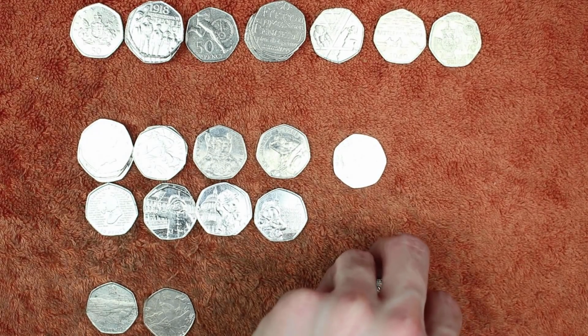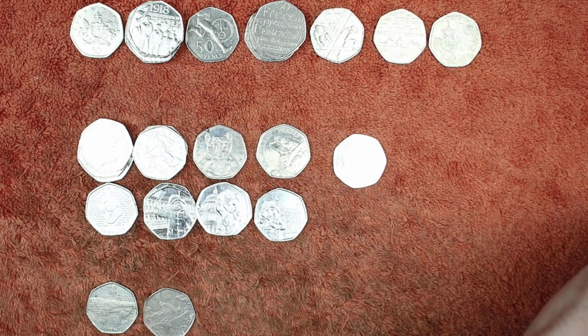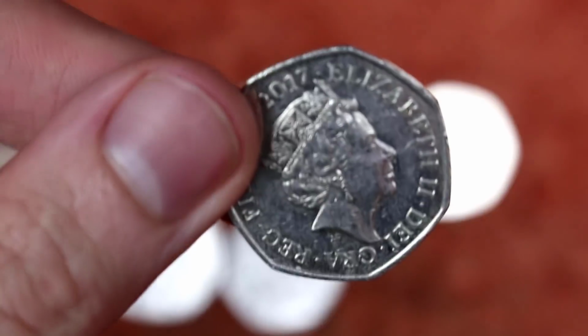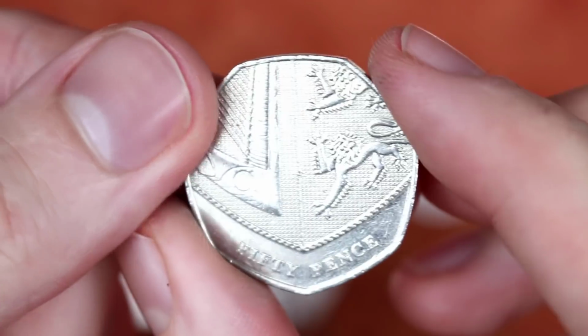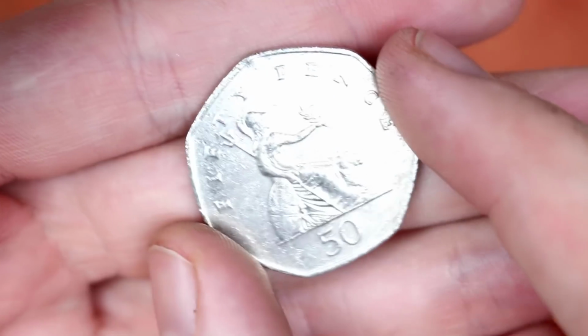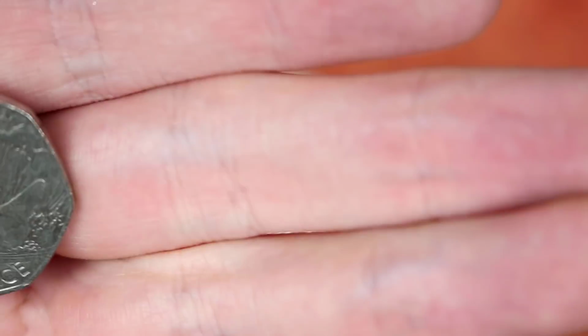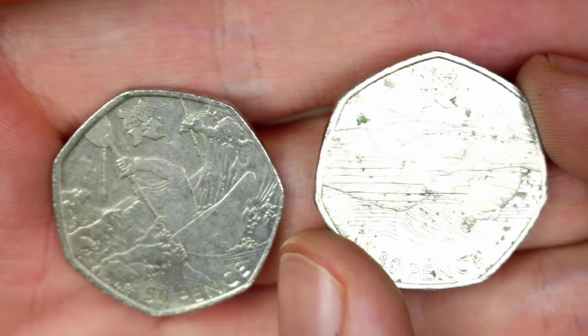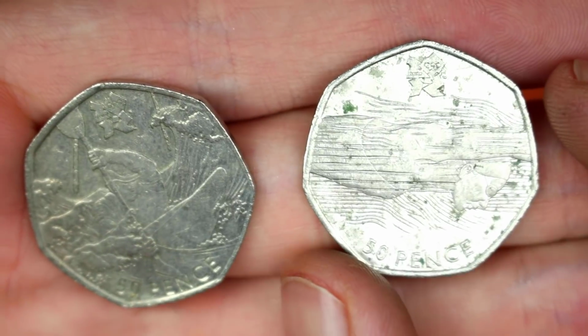Well, that is all the coins hunted through. I'm just going to have a look through them to see if we've got any of the key dates that we look for. Well, some success with those key dates. I got one 2017 shield and one 2008 Britannia. So they're definitely keepers, but the star pulls from today, 100% without a shadow of a doubt, those two Olympics, holy Toledo. Even if this one's a bit grubby. Always happy to find one.